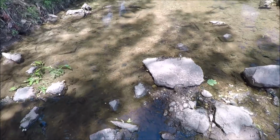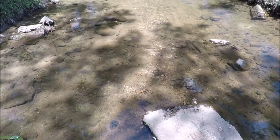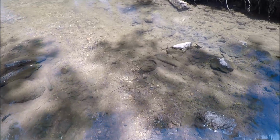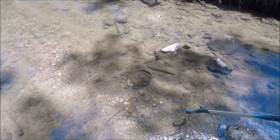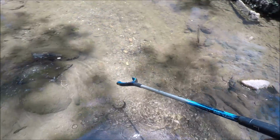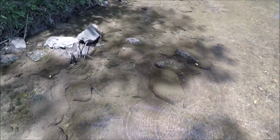Okay, maybe we'll find something up here. Oh, here's stuff. Oh, it's just a big fish. That's too big and heavy. That'll stretch the neck on my grippers.